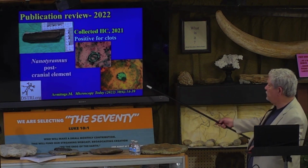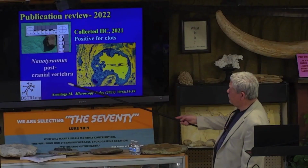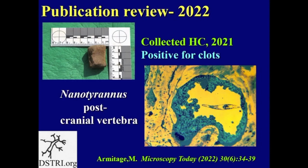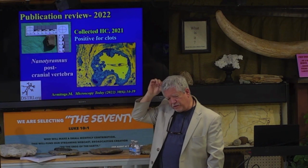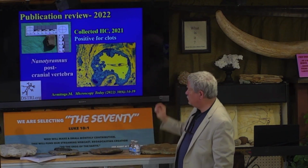So clots. Now clots are important. Why? Because it shows us how they died. Here's a postcranial vertebral element from Nanotyrannus, probably a tail vertebra. It's rounded. Why? It's been tumbled like in a cement mixer. And here's a thin section. Remember, we're cutting a thin section. It's about half the width of one of your hairs. Cutting through and taking only that to examine.